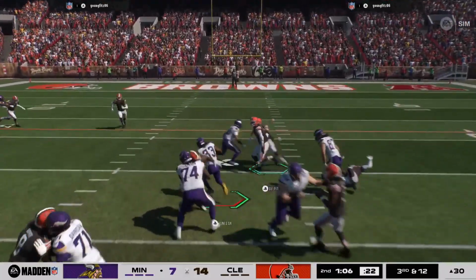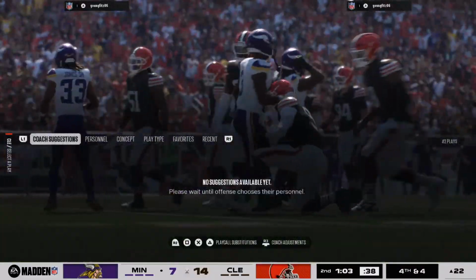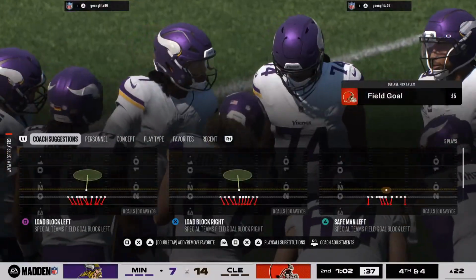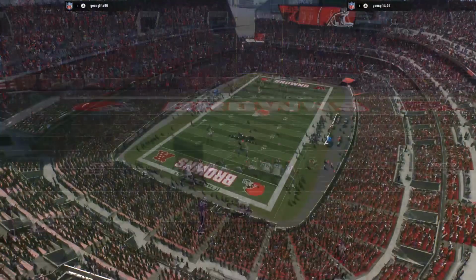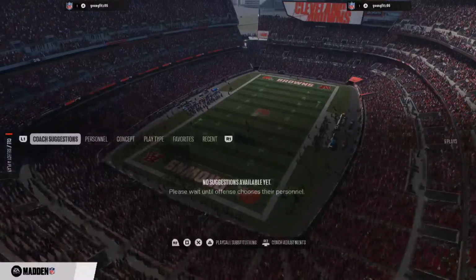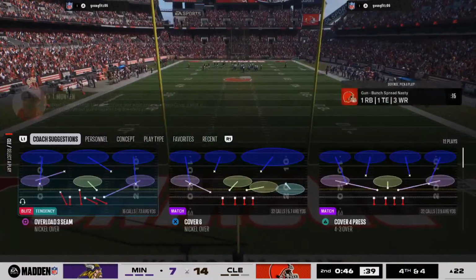On the draw, here's Jones. Thought that one might have had a chance for a second there, but not to be. It's a pickup of 8, and it brings up 4th down. The Browns going to use the first of their timeouts here as the clock stops with 46 seconds remaining in the first half.